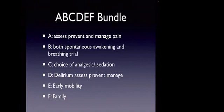E is early mobilization, and we already mentioned special beds like the combilizers. And F is family engagement and communication, involving the family and bringing the family to the patient so that they can get strength and support, and the family also understands the complexity of the whole thing that's going on. So that's the ABCDEF bundle, and the nurses play a very major role in all these things.